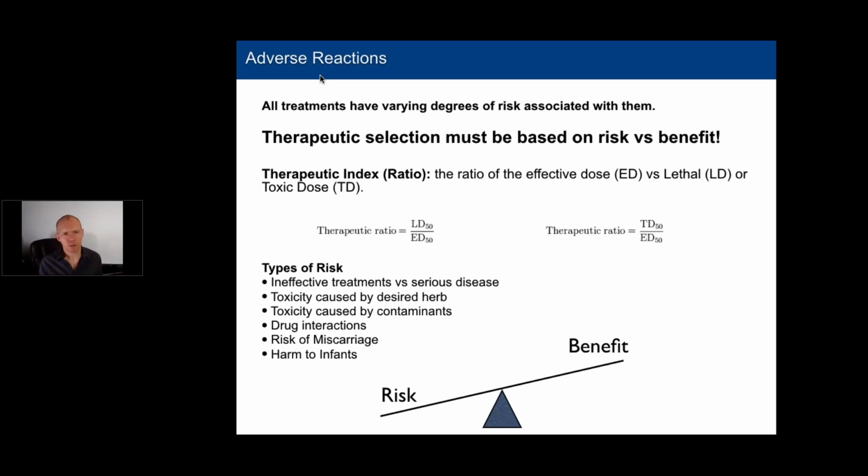So these are things that you might want to consider. Now, there are various types of risks associated with giving a plant, and I want to emphasize that you can cause harm not just by giving something that's toxic, but by giving an ineffective treatment where you have a serious disease and something effective exists.